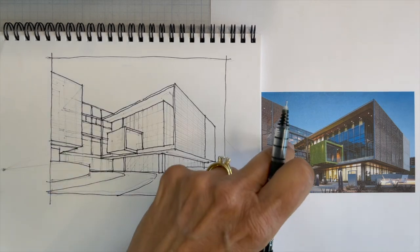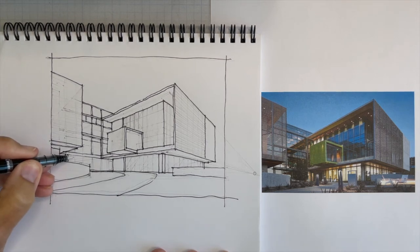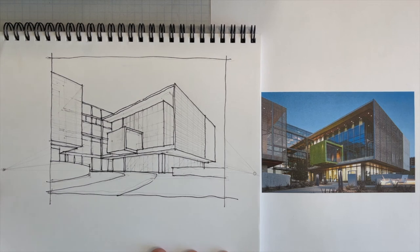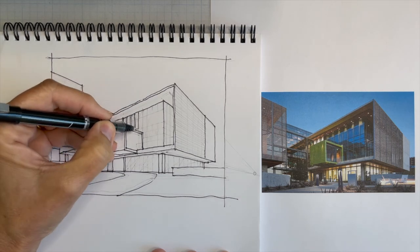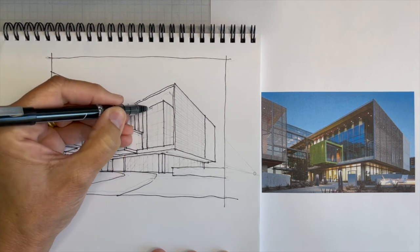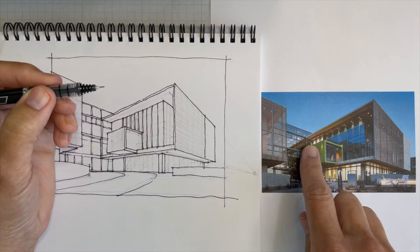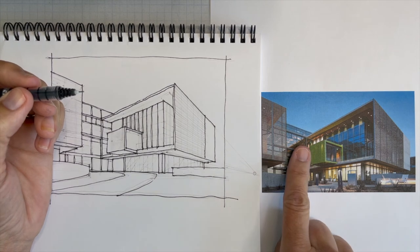Now, some of these little divided lights in the windows, they're not that noticeable, so we try not to give them too much importance. And then we can put the grids on the glass box there. One of the things that we didn't lay out in our pencil sketch, and actually I'm probably going to get the pencil and go back and do it, is this reflection in the building. See how this portion of the building is reflected in that glass wall?